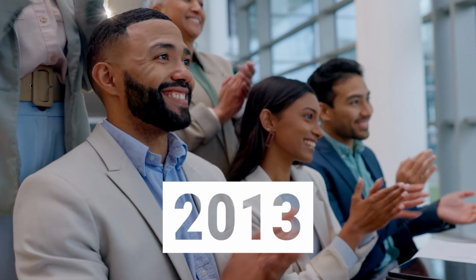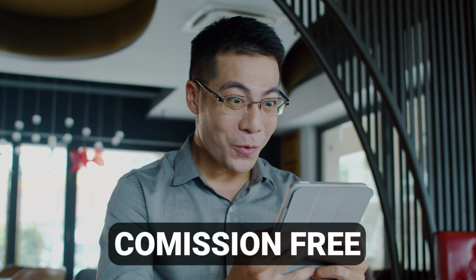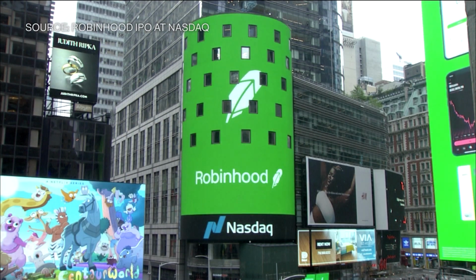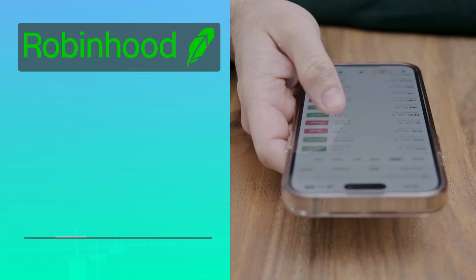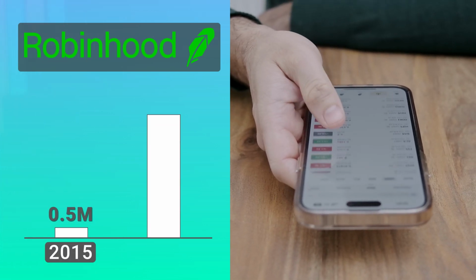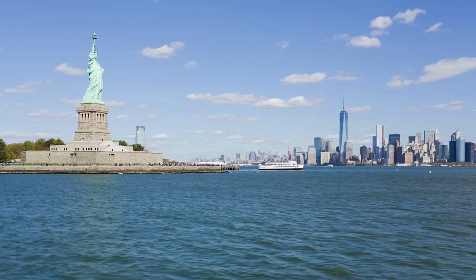Founded in April 2013 by Baiju Bhatt and Vladimir Tenev, Robinhood has transformed the US brokerage industry by introducing a commission-free trading platform. In 2021, Robinhood reached a significant milestone when it launched its IPO and reached a nearly $60 billion valuation. Over the years, Robinhood's user base has grown exponentially, from 0.5 million users in 2015 to over 23 million by 2023. This remarkable growth story shows Robinhood's impact on making financial markets more accessible to a wider audience in the United States.